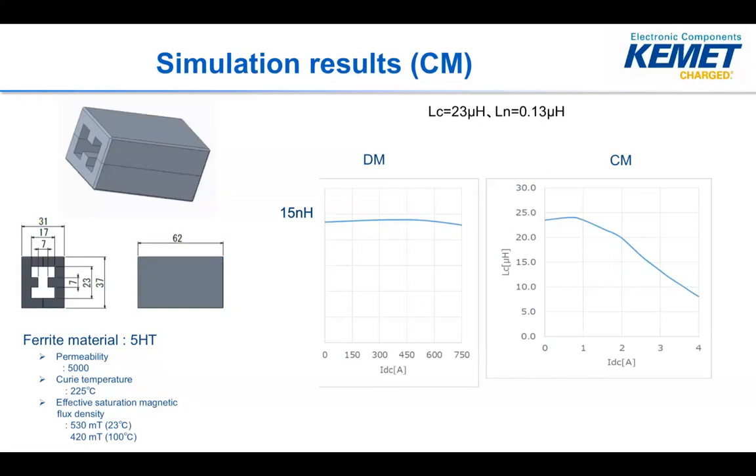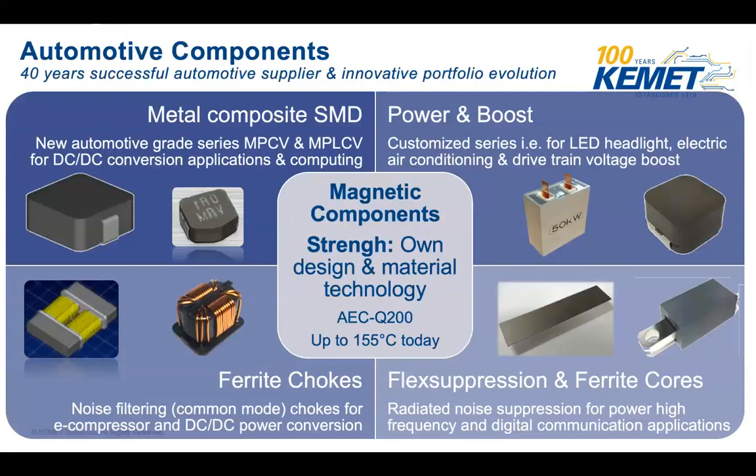Okay, and that's almost the end. The only other thing I want to highlight here is that, of course, these are not the only components we can deliver for automotive applications. We have 4 main areas we're looking into.